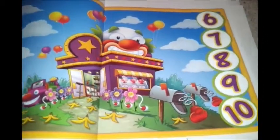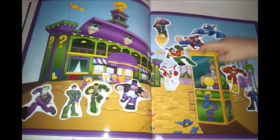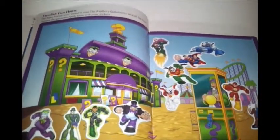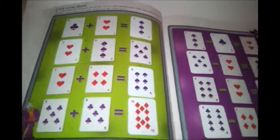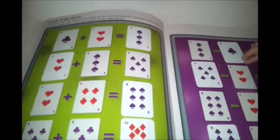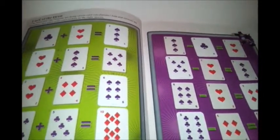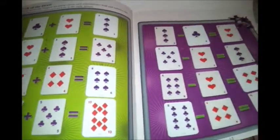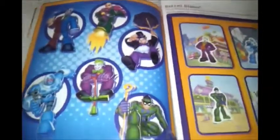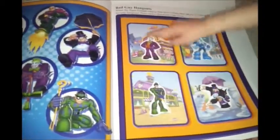1, 2, 3, 4, 5. You see, Joker's funhouse. 6, 7, 8, 9, 10. You see, Riddler's place. The bad guys are trying to get the gas. You see, this is adding and subtraction. If you don't really know your numbers, then adding and subtracting, this is definitely a page for you to do when you get this book. You see, they had to match all the bad guys' gadgets to where they live.